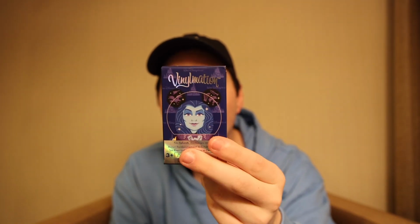And now everybody, Vinylmation number 3. So far we're off to a pretty great start with no doubles. I'm just really hoping that this one also isn't one. And if I were to guess which one I'm probably going to be getting or which one I hope to get, I mean, Remy would be great. Orange Bird would be cool. Wreck-It Ralph would be another great one. Like I said, as long as I don't have them, I don't really care.